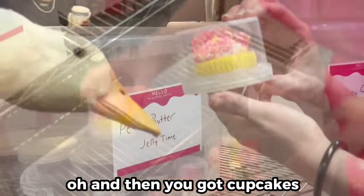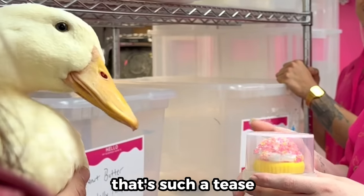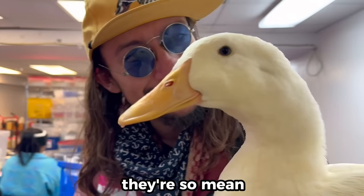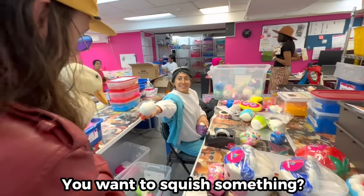Oh, and you got cupcakes? Mm-hmm. It's like the opposite of the is it cake? Oh, that's such a tease. They're so mean, making us want to eat all this stuff. Torture. Do you want to squish something?